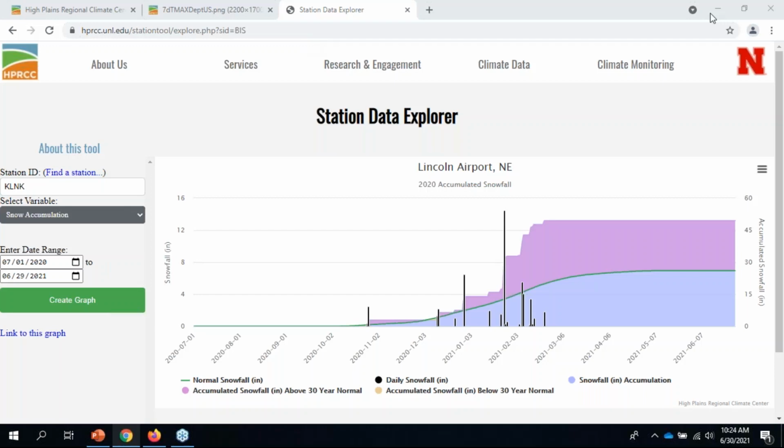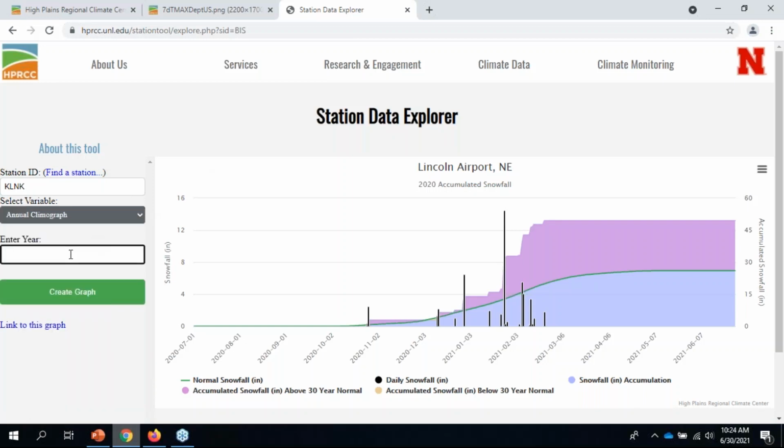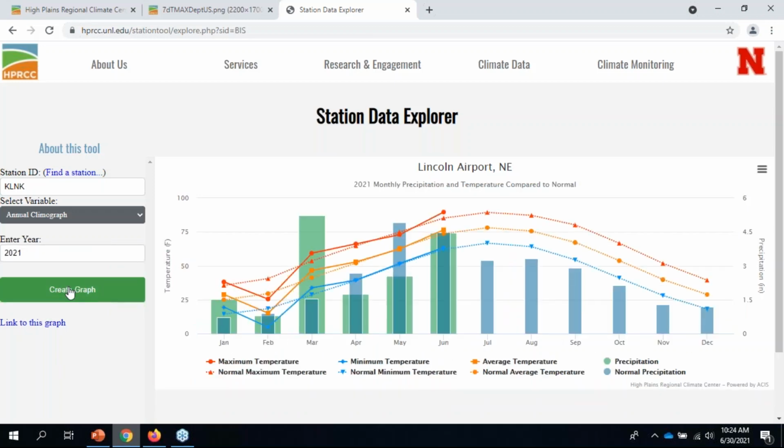So there is this tool on here called the annual climagraph. And we all know what a climagraph is, but this one is just a little bit different in that you can track it throughout the month. So we have here, we're looking at the Lincoln Airport, and we've got our monthly precipitation and temperature compared to normal through yesterday. And so we can see really quickly what months were wetter or drier, cooler or warmer.